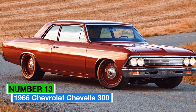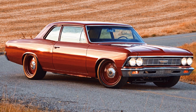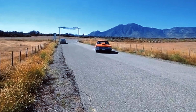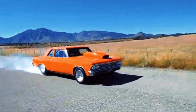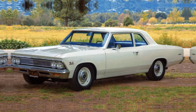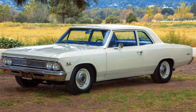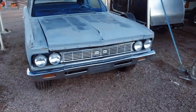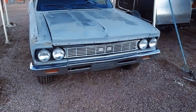Number 13. The 1966 Chevrolet Chevelle 300 was the entry-level model in the Chevelle lineup, aimed at budget-conscious buyers. As the base model, the Chevelle 300 was built with economy and practicality in mind, offering minimal features and weak engine options compared to the sportier Chevelle SS models.